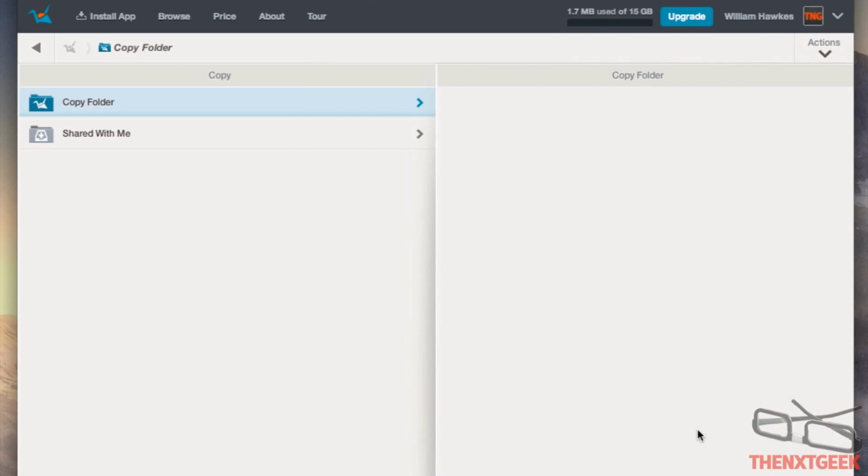So again, the application isn't really much to it. You just basically get this. That's basically it. This is how you use the application, and you do have the ability to have it on Mac, Windows, Linux, Android, and iOS. So not too bad at all.